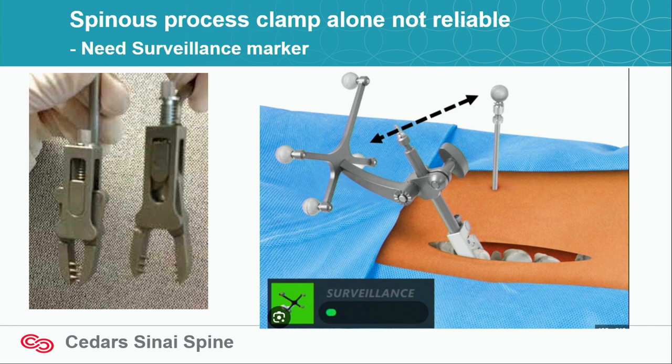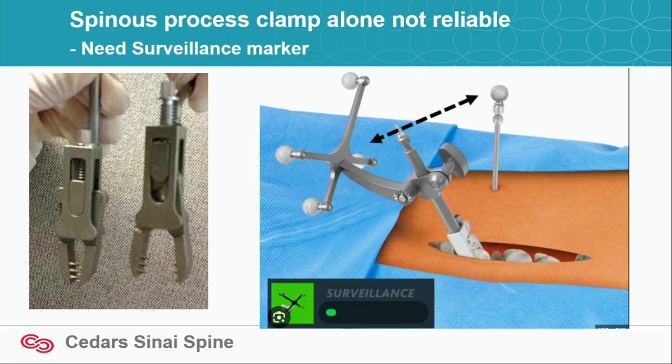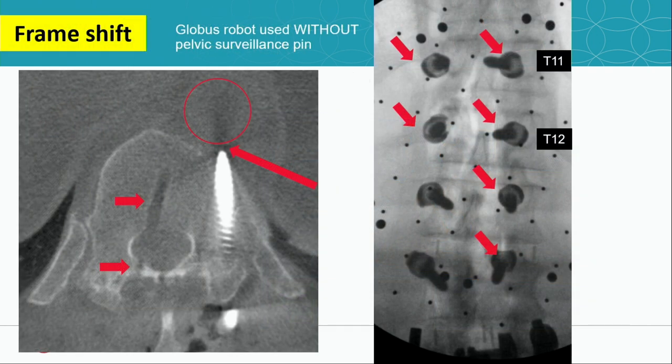And one of the things used both in simple navigation and robots is a spinous process clamp. When I first used this, I thought, you've got to be kidding me, this is not rigid. Spinous process clamps aren't rigid. You could bump them all the time, and if they're bumped 5 millimeters, every screw is off 5 millimeters. So if one is going to use the spinous process clamp, use the second surveillance marker to know if the clamp has been moved or not. This is not that difficult. It just takes a little bit of time and thought and protocol.